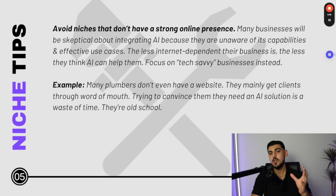Another tip is you want to avoid niches that don't have a strong online presence. And this is very important because many businesses will be skeptical about integrating AI because they are unaware of its capabilities and effective use cases. And the less internet dependent their business is, the less they think that AI can help them. So in my mind, I think it's smarter to focus on tech savvy businesses instead.